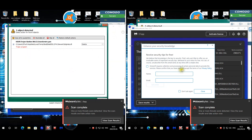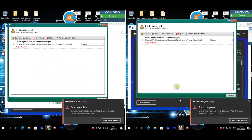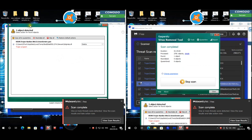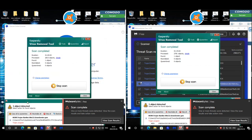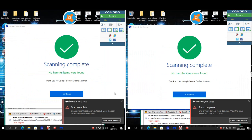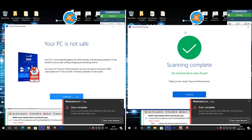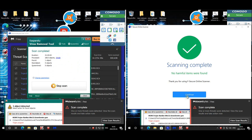Okay, so let's look at Kaspersky. Yeah, seems like it's the same file under temp, also a library file. Okay. So I'm going to move this out of the way. Okay guys, sorry, I'm back at my desk. Okay, so for F-Secure, we did not find anything. Let's just close this.